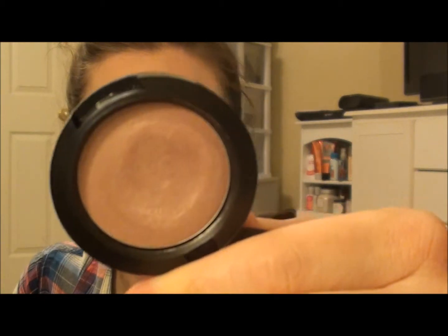The MAC Cream Color Bases, and I just do not think these get enough love for how good they are. The shade Pearl I love as well. It's kind of like a white gold, but I could not find mine. This is the shade Shell, and I've had this one for a while, and I really need to get a new one. And it is kind of like a pinky tan beige. That sounds awful, but it is great.